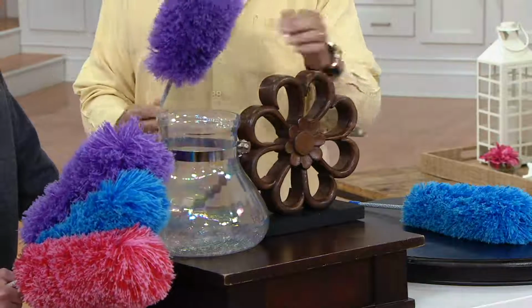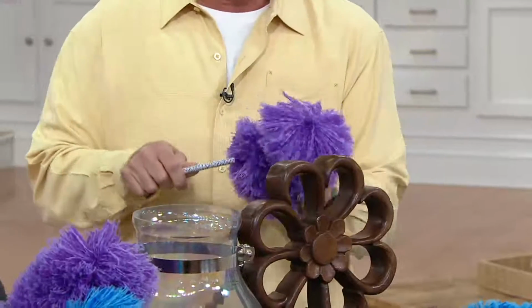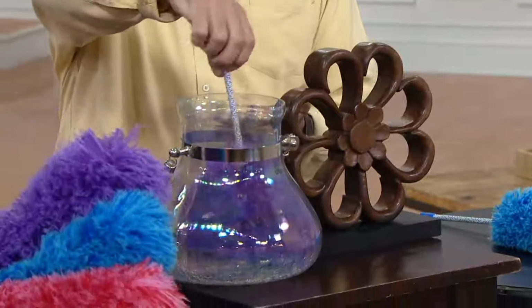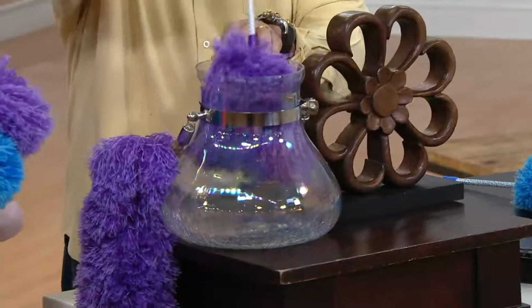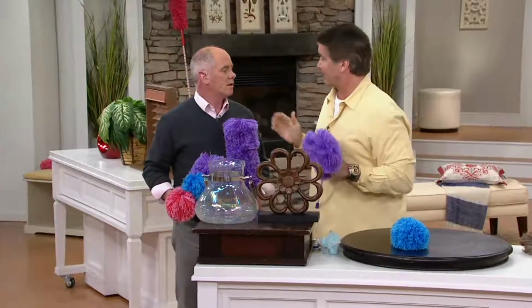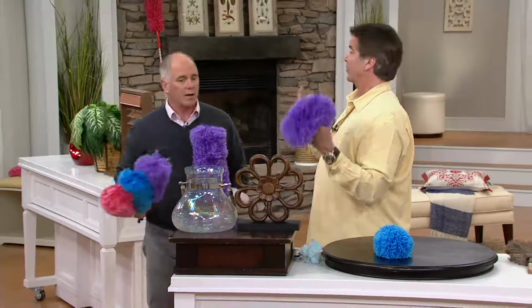But the really cool thing is this actually bends. All of the heads bend in this, so I could bend it like this, and now I can go places where no other duster would go. So how would you dust inside something like that? You wouldn't. Right, and also the shape of this is really neat. This is great for ceiling fans. And what happens when you clean ceiling fans? Usually you just knock the dust off onto your own head. Yeah, in your lungs, right?